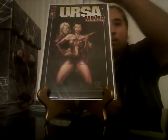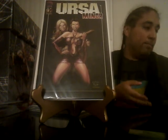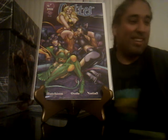And then I got these books because of the covers. Now I haven't had a chance to read these books, and I'm going to because I like these covers. What's this? Ursa Minor #2. So yeah, I just got it because I like the covers. That's all. And then I got this one, Critter. Man, I like this cover too. I love the women covers, so yeah, I like that one too.